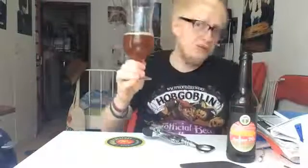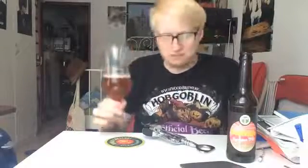And yeah, session IPA, it does its job. If you're in a pub, if you've got a few bottles, it's perfect for Friday night or sitting outside in the summer. Unoffensive. It's not too pedestrian, but all in all, it's a very enjoyable beer. If I was to give it a rating out of 10, I'd probably give it a 7.5. If you see it, it's definitely worth giving it a try. But there are a few better session IPAs out there.